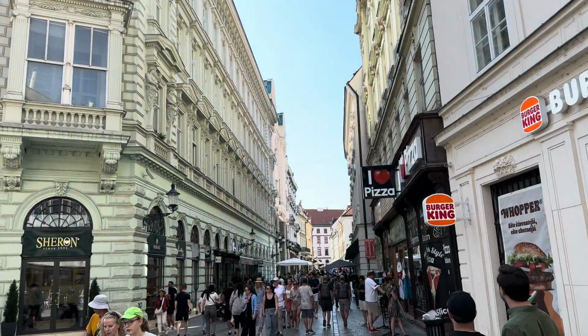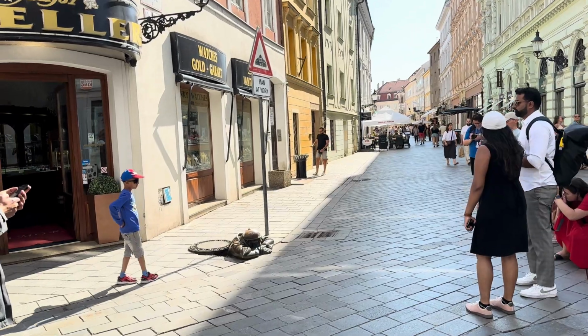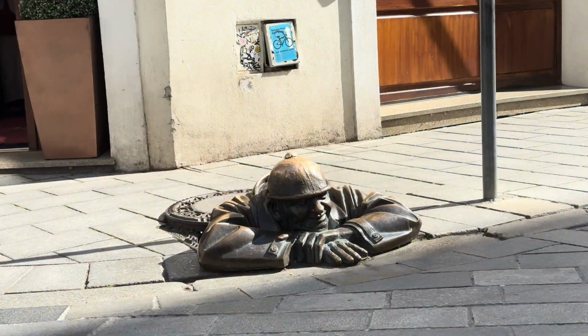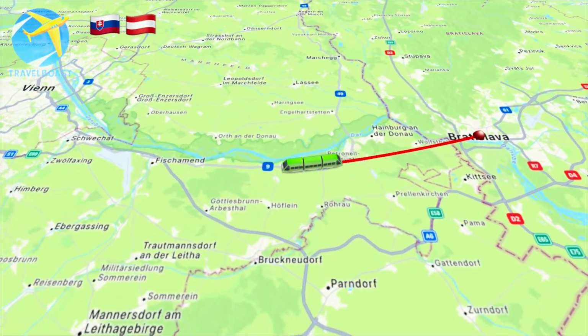From my point of view, Bratislava is nice for a day trip. We spent quality time. After the Blue Church, we walked here and there and ate nice Italian sweets, saw the famous Cumil statue, and we headed back to Vienna taking the same train we took in the morning.